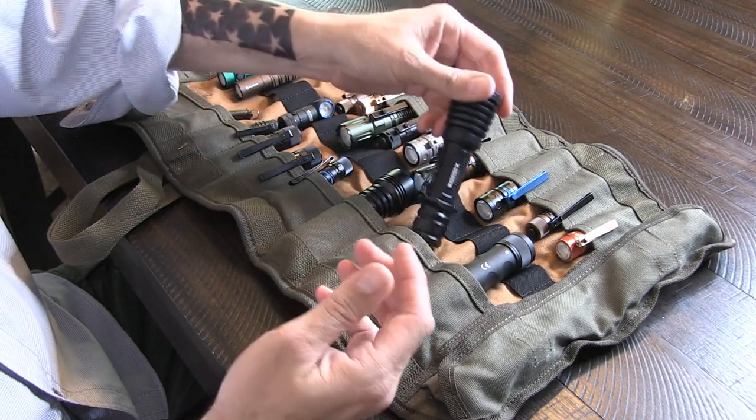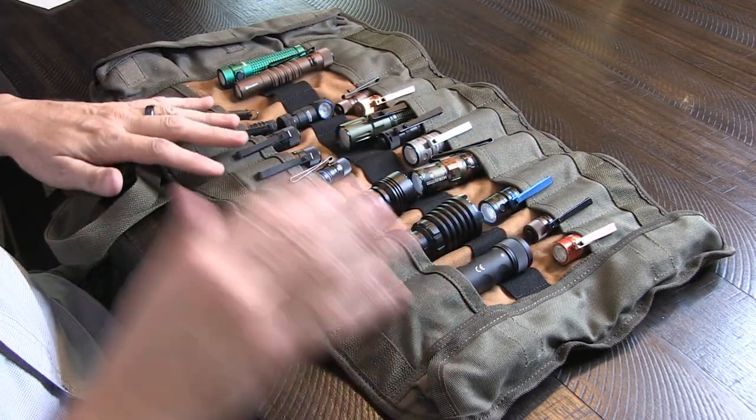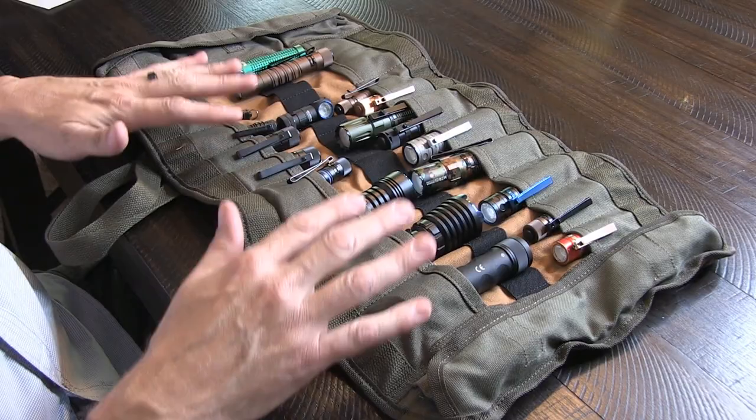So if you're a tool guy and you have lots of tools and you want to keep all your wrenches and stuff in an easy grab-and-go box bag, this is the way to go.